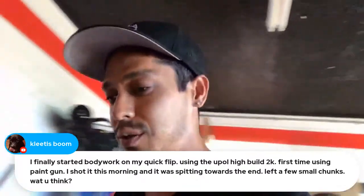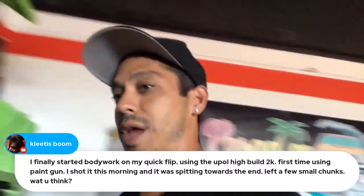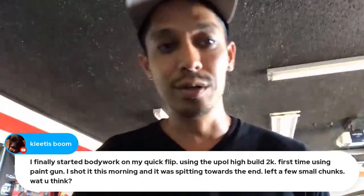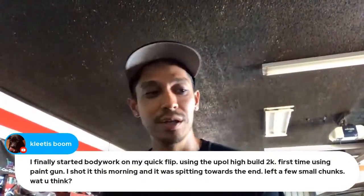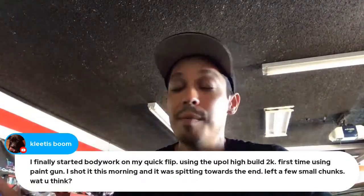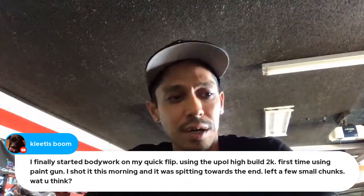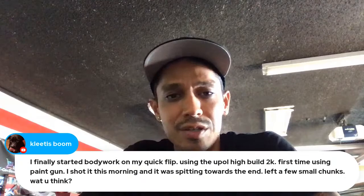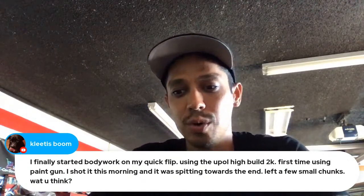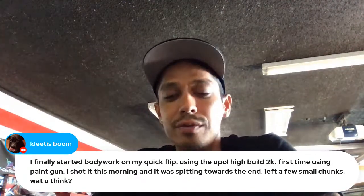So I would double check those steps, but it's not necessary to have super smooth primer. You could screw up during the primer stage because even if you're blowing out dry primer or spits or chunks of primer, for some reason your paint gun is clogged up or your material's too thick, you're okay because you're going to be blocking all of that down and out anyway. You just got to make sure your primer is clean. So that's probably the reason, Ketis.